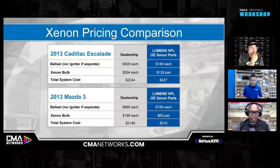Right. I have a question. So I get it. You know, Lumens HPL, you're providing consumers huge cost savings when they want to repair and replace their factory Xenon systems with your option. But honestly, you take a look at that Mazda owner, right? Even at $500 something, which is very fair if you look at the comparison, there's going to be that customer that wants to just get headlights so they can pass inspection, get on the road. Are there more price conscious avenues that Lumens could offer in this situation?